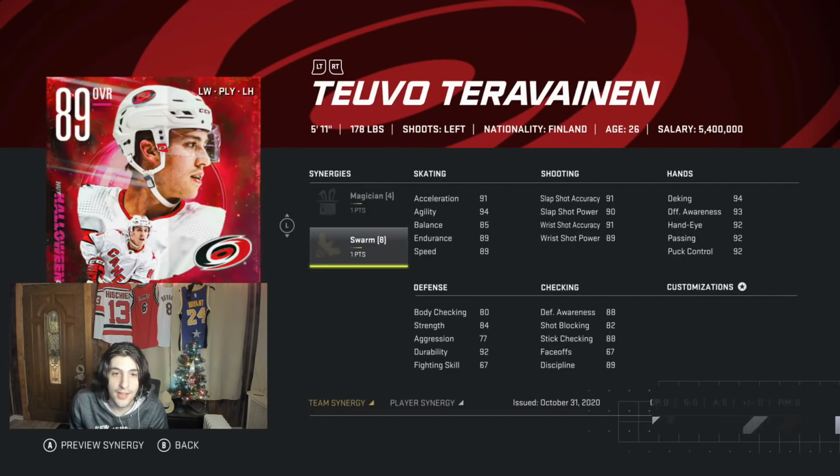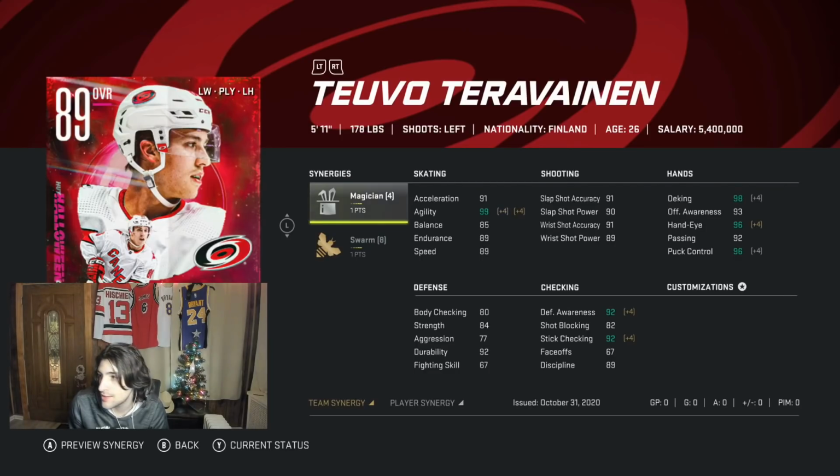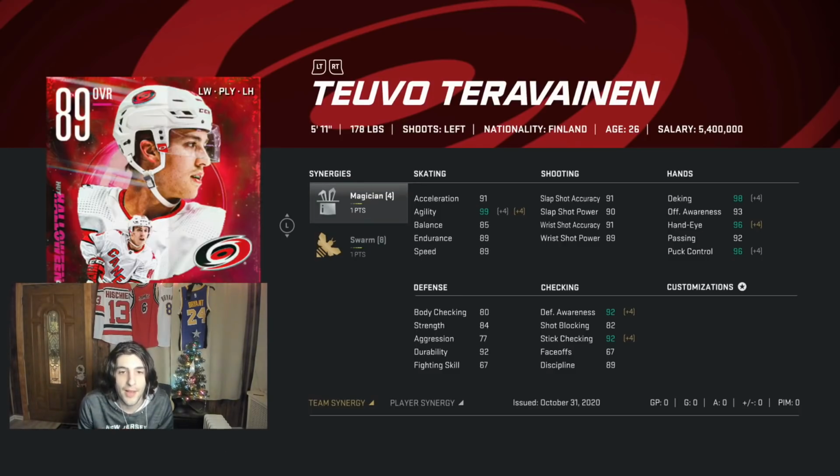And for synergies, you have Swarm and Magician active. I mean, this card's unreal. Very, very good card, actually. Tarasenko, I might almost have to buy this. I would, but the only reason I'm saving coins is to see what the new MSPs and new cards that come out this Friday are. Not a new event, sorry. That's not what I meant. That's my bad, guys.